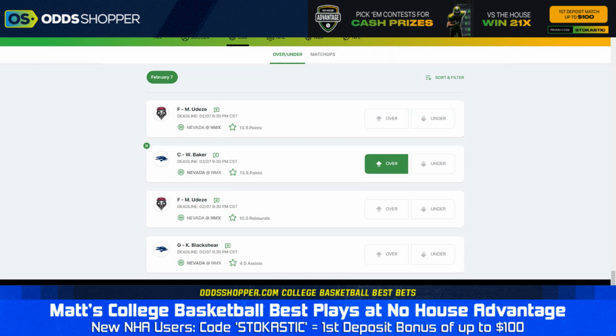And not to mention, this is a really up-tempo, high-scoring game environment here. The total in the game is 149.5, and the spread's only 4 points in favor of New Mexico. We're expecting a lot of points in this game, and that should trickle down to not only the studs like Keaton Blackshear and Jared Lucas, but Will Baker as well, playing in the front court of this game.